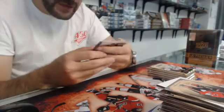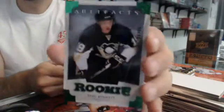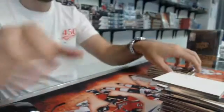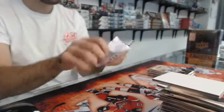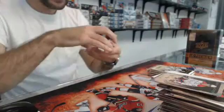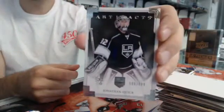We have a green rookie out of 99, Pittsburgh Penguins, Olli Maatta. Nice green rookie for the Pittsburgh Penguins. Insert 999 for the LA Kings, Jonathan Quick.